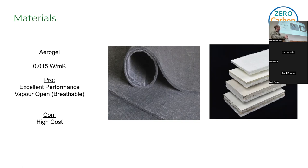Now, it's incredible. It's got 0.015 performance value, which is excellent. You can buy it ready attached to plasterboard. You can buy it for use under a floor. But at the moment, it's hideously expensive. So you're about £90 a square meter for a piece of this.